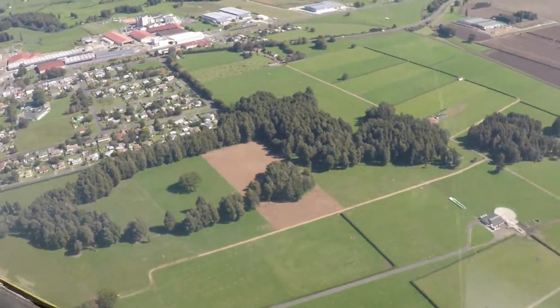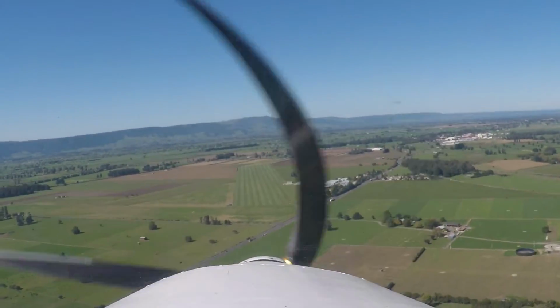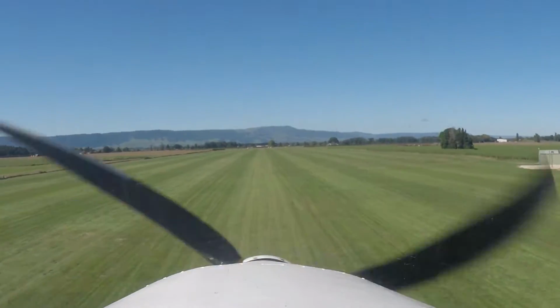We're going to call into Matamata Airfield for a touch and go on our way down to Rotorua. There's a lovely, long, wide grass runway here, beautifully mown today. They must have known we were coming.